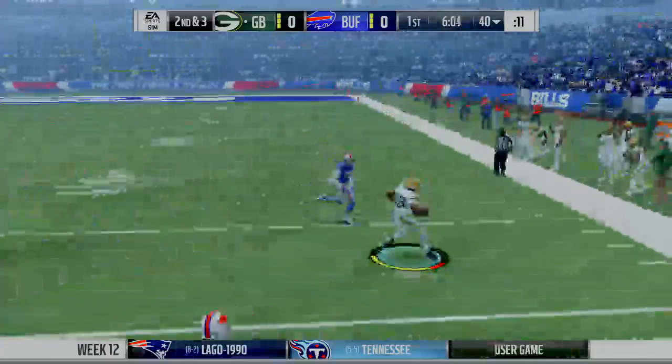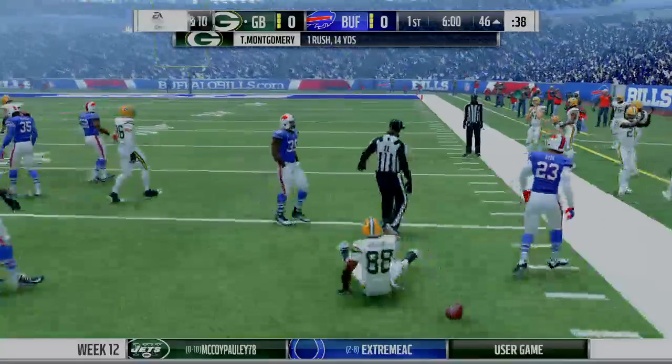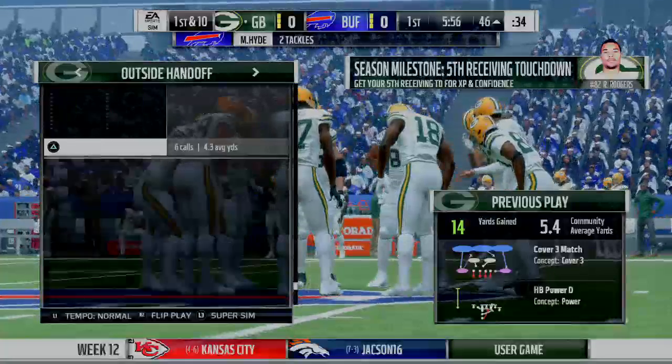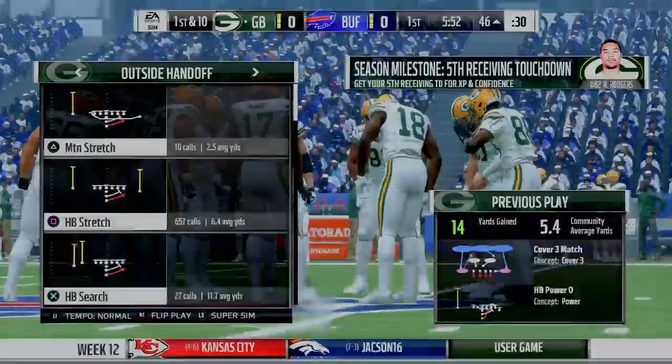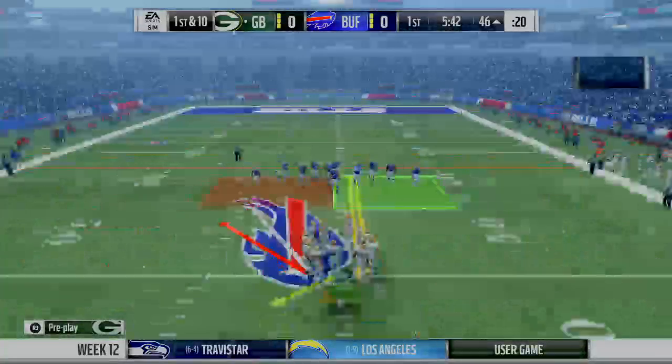On the carry, it's Montgomery. And he'll be taken down, but not before he gets into enemy territory. They give him 14 yards that time and a fresh set of downs. That O-line, they cleared a big hole there on that run. The athleticism of offensive lines continues to evolve, and we're seeing it here.